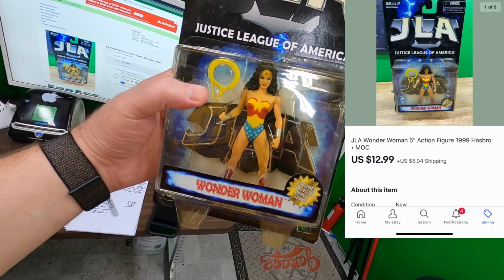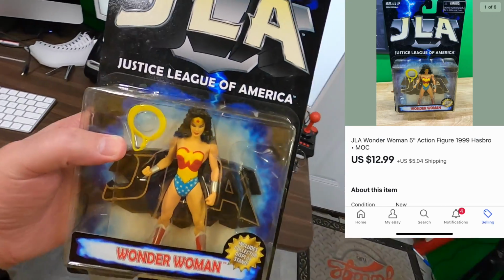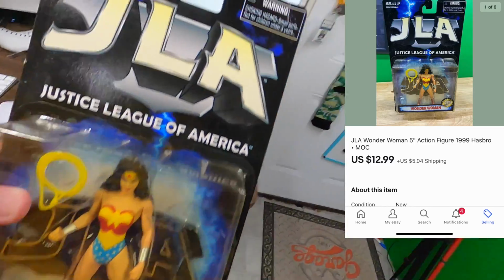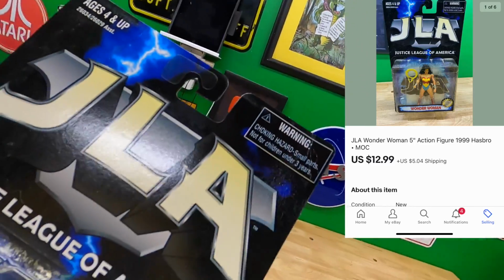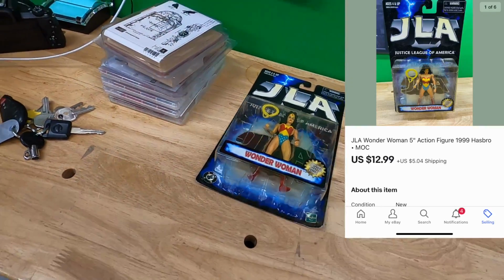Yeah, it looks like it. Pretty sure. It's absolutely, let's see. Yep, that's definitely it, because I see that little crease right there on that corner. I can see it in the listing photo. But yeah, $12.99 plus shipping on top.